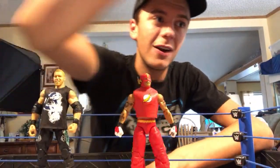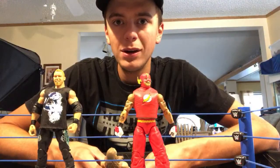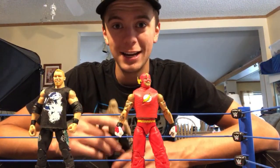Favorite Shawn Michaels figure? I have it right here conveniently. It is the Defining Moments Shawn Michaels. What else we got here? Do you still have that loose Triple H Elite? Yes, I do. It's in my fodder bin, which is super deep below this table, but yes, I do.